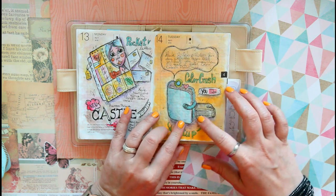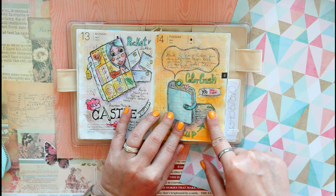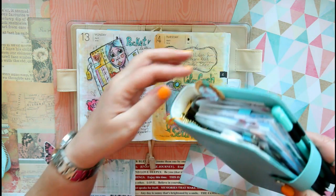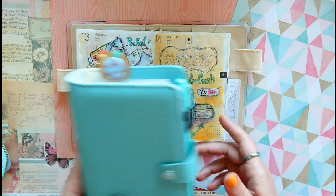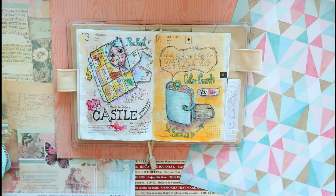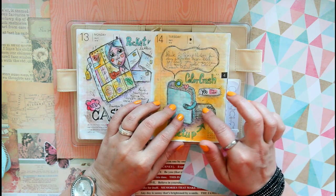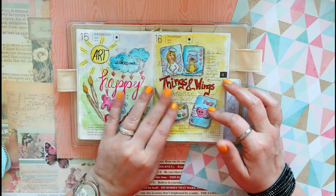Webster's Pages Color Crush Planner, the teal one and the gold one, because I was, here it is, because I was filming a setup video for Webster's Pages of my Color Crush planners. So that's what I sketched here.